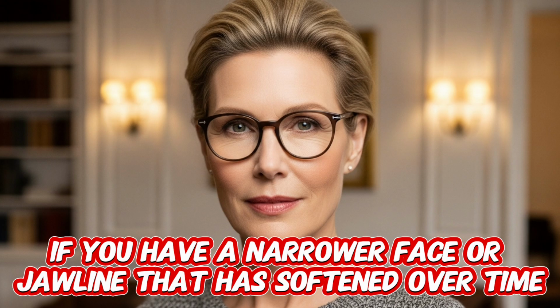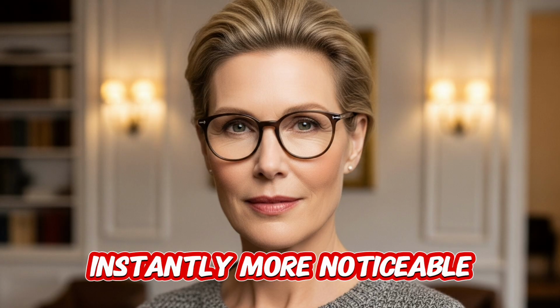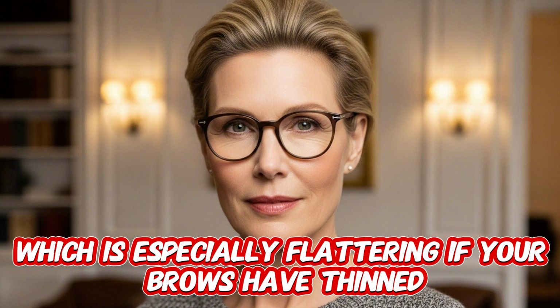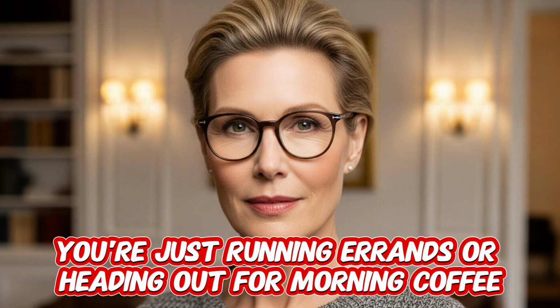If you have a narrower face or jawline that has softened over time, rounded square frames bring back the structure you might feel you've lost. They frame your eyes in a way that makes them instantly more noticeable without feeling like you're hiding behind big glasses. A gentle upper line also helps create a natural lift, which is especially flattering if your brows have thinned or become lighter. And because the shape is tidy and clean, it gives the impression that you're put together even on the days when you're just running errands or heading out for morning coffee.